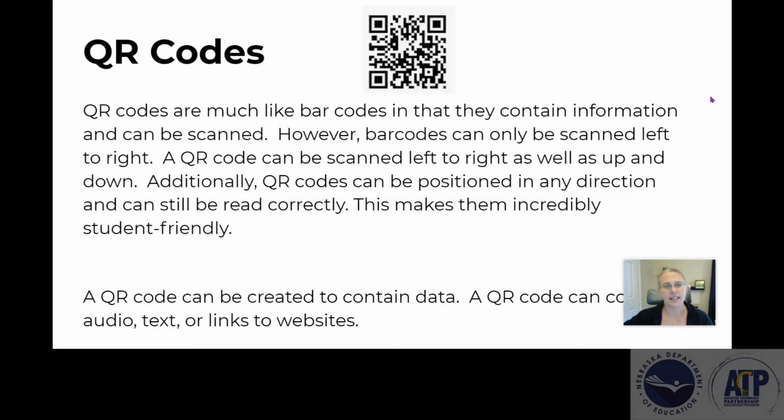The very first thing that I like talking about when we're talking about supporting memory is a QR code. A QR code is this little box here on the top of the screen. QR codes are much like barcodes in that they contain information and they can be scanned. However, barcodes can only be read left to right. A QR code can be scanned left to right and up to down. They also can be positioned in any direction, making them easier for a student to scan and read.